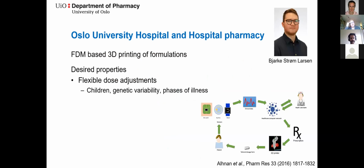So I will not show you so much results from our 3D printing project because we are not that far yet, but we have established a collaboration with a kidney transplant department at the Oslo University Hospital. The PhD student in this project is Bjarke Strøm Larsen from my group, and he will look at how we can help the kidney transplanted patients.